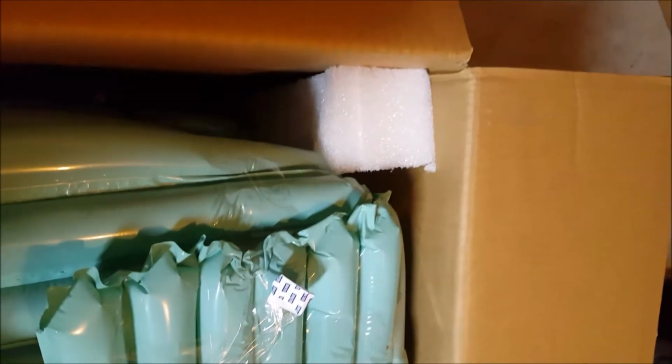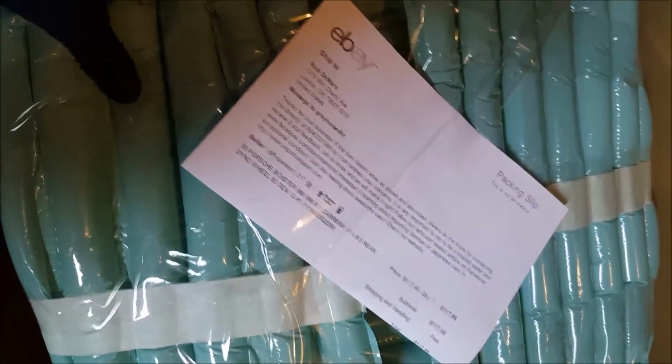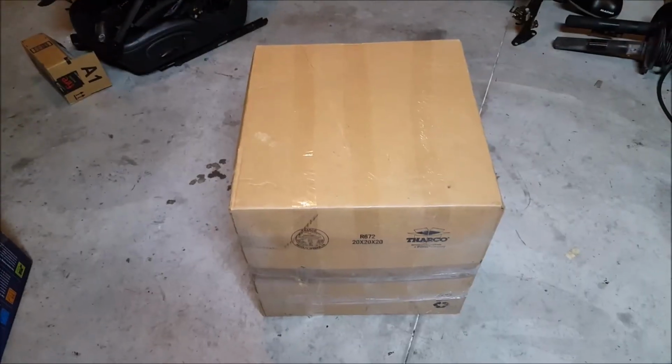If you look down in the box, we've got some foam reinforcement on the corners here, just to make sure nothing gets damaged in shipping. We've got this on the other side, and you can't see down, oh, well, I guess you can. You can see it down there. We've got a little bit more foam just protecting the corners. Now, obviously, we're going to finish boxing this up, but both wheels are individually encased in this green bubble wrap, just like this.